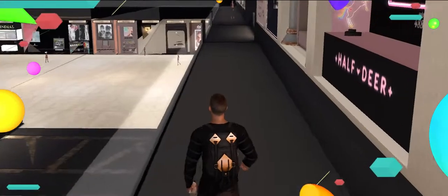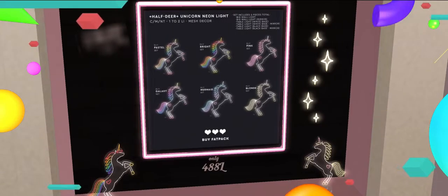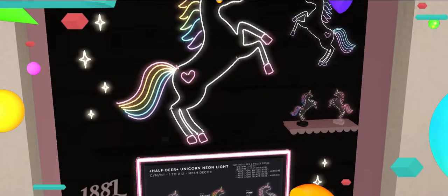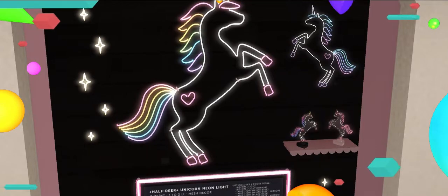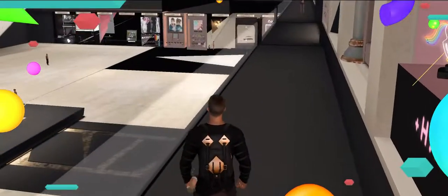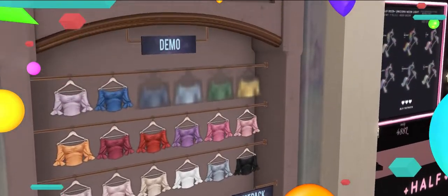Nice. Okay, now from Half Deer. Aw, Half Deer, guys. It looks like a unicorn neon light. Says it's only 488, though, but you'll get the unicorn sets over here. Now, these are cute, though. I like this. It's nice. It's pretty. Hey, unicorns. You can never go wrong with unicorns. I love my unicorns. Especially when they're bad unicorns.